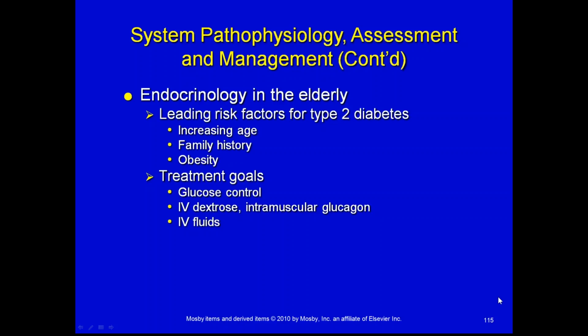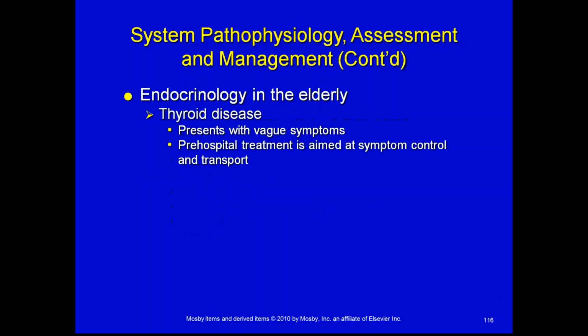Also with diabetes, we know that high blood sugars are going to lead to dehydration, and so the administration of IV fluids would be appropriate in a dehydrated patient with a high blood sugar. Thyroid disease is just going to present with a lot of vague symptoms. You have hyperthyroidism, where everything's going to be up. The patient is often thin, and they're quite hyperactive. They may develop the bulging eyes.